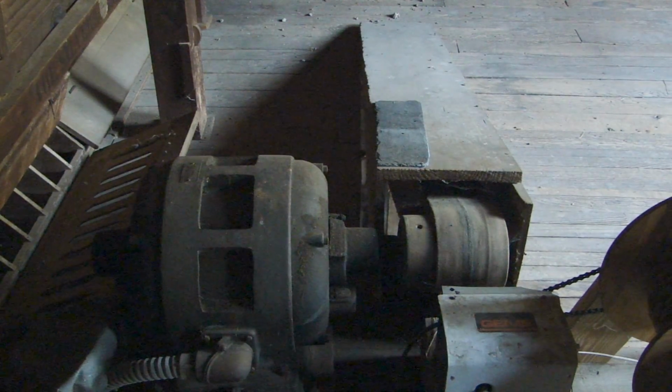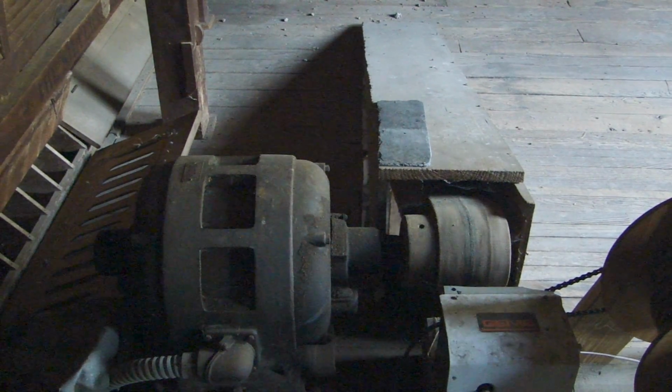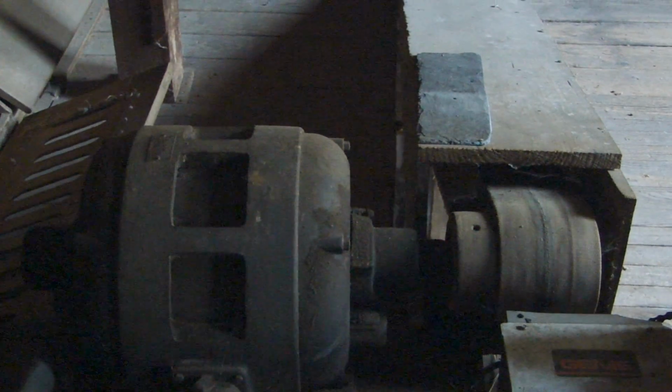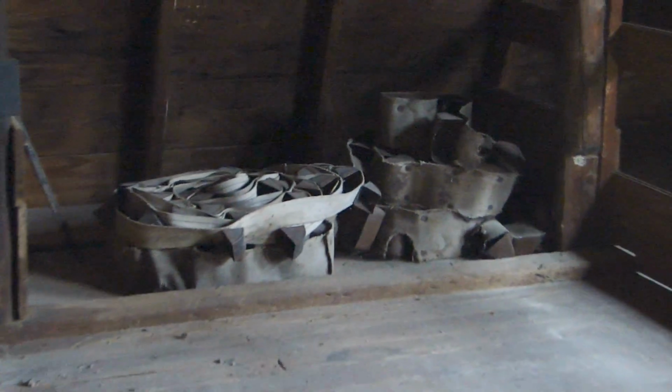Now I gather this machine ran the dressing machine, this device here. Type of sifter, yeah. And I guess that ran it. They cleaned the flour. And some of the dry belts over there, I would assume. The Silver Boat Creek.